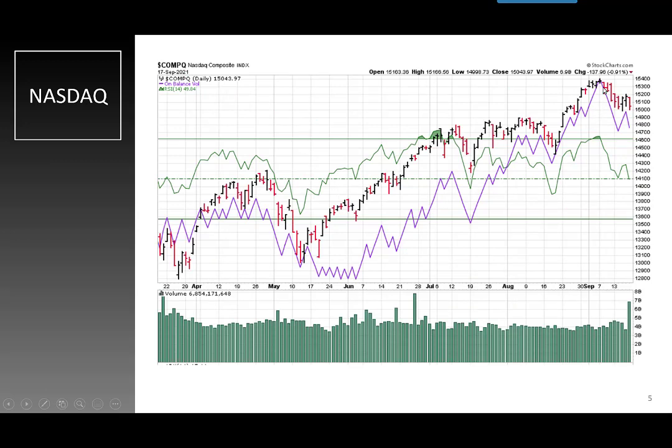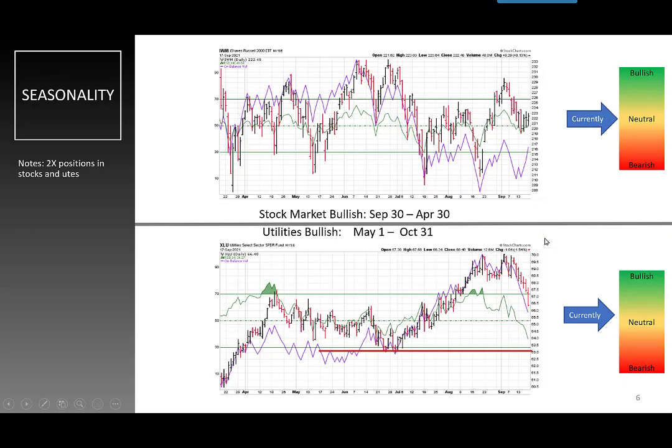NASDAQ also holding up pretty well, down for 2 weeks, but really this week was kind of stable. Purple predictor is a little bit negative. And you can see we had that same heavy, big volume. So the S&P is the weakest, Dow's the strongest, and NASDAQ somewhere in between. Our seasonality indicator is neutral right now and has been for quite some time.